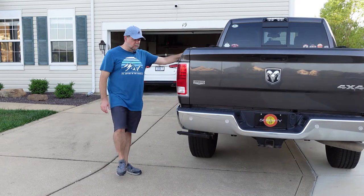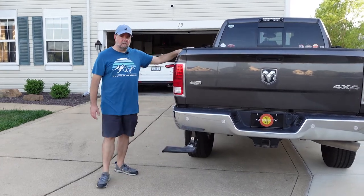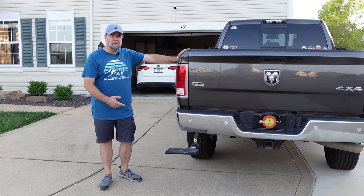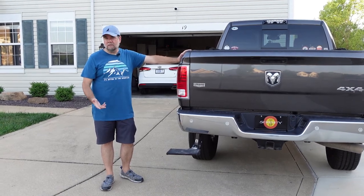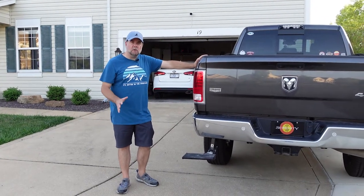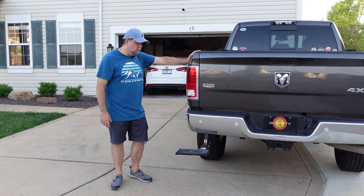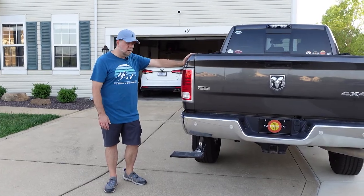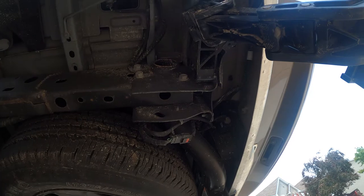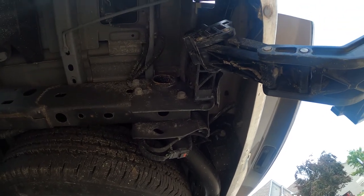What we ended up finding was this little kickdown retractable step. It installs to the frame, so it's nice and sturdy, and it only took me about 40 minutes or so to install. If you're used to installing this kind of thing, it'd probably take you about 15 minutes. But most people, I think, under an hour for sure could install this. No drilling or anything like that. It's just taking a couple bolts out and then bolting it back into the frame with the hardware that they gave you. It's nice and sturdy.